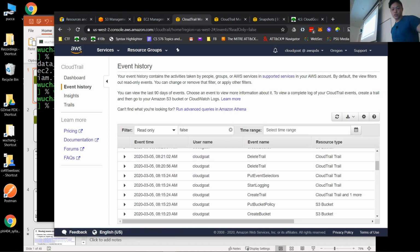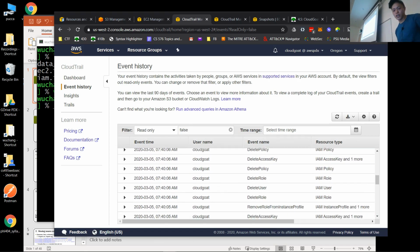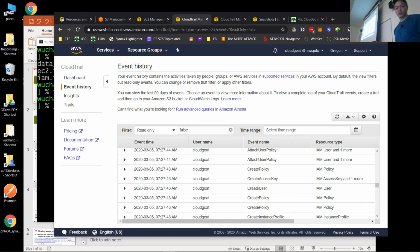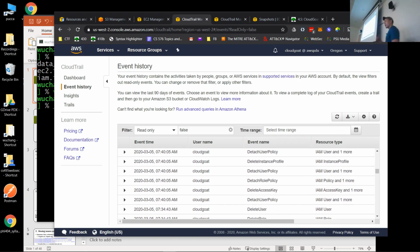You can see towards the end, I'm doing a whole bunch of deleting. Well, that's a whole bunch of deleting going on this morning at like 7:40, because I was doing a lot of getting rid of stuff. But you can see all of your events. These are the events, like whenever anything happens on your project, you have to go back through here and see what exactly happened. One of the things that you can see is the credential that was used to do that particular action. So CloudGoat is the user that I'm using to launch all of this stuff, okay?